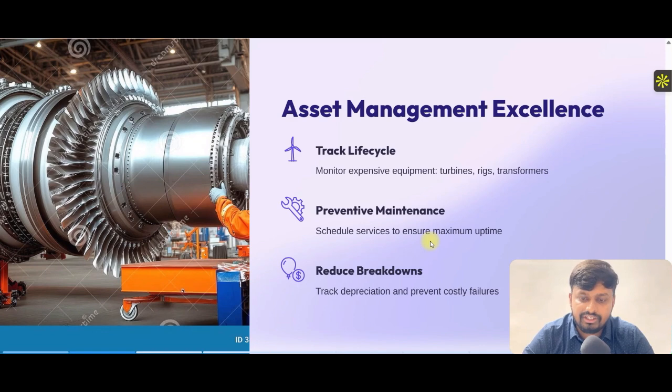The third part is you can reduce breakdowns. You can track depreciation and prevent costly failures. You can already keep a check on each and every piece of equipment and assign maintenance for each and every asset on a very timely basis, which eventually will lead to reduced breakdowns.